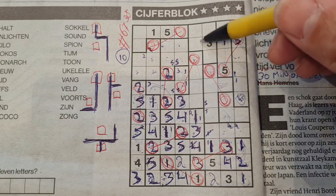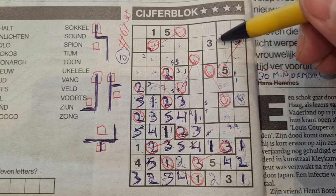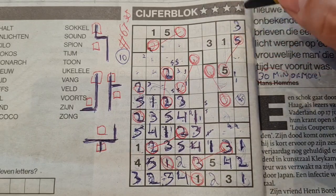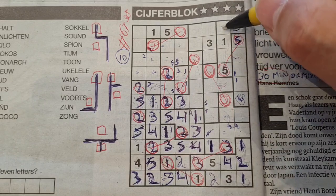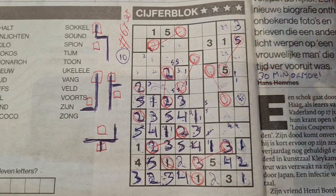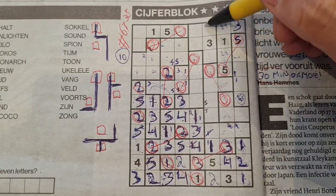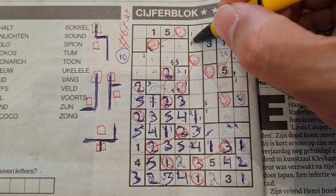These two boxes surround the 3 can be a 3. So 1 box left for the 3 in this L-shaped area, should be there. 2 numbers left in this L-shaped area for numbers 2 and 4. These two boxes surround the 1 can be a 1, so the 1 could be here, could be there.